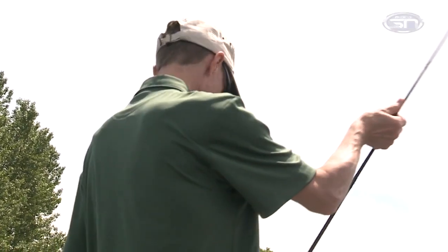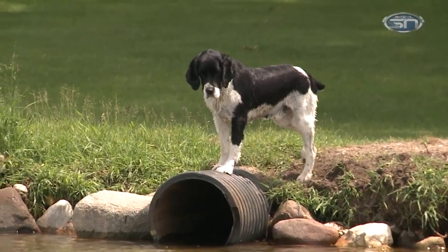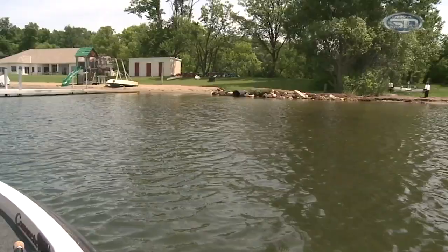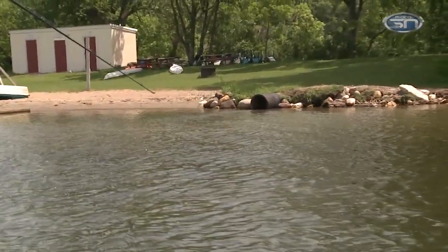Okay. The dog sure is curious. I think the dog sees things in the water. You know, that might be a tip. There's probably fish over there then. Look at that dog, he's on point. Oh yeah, holy cow. It's like cattle up there. Look at them up there.